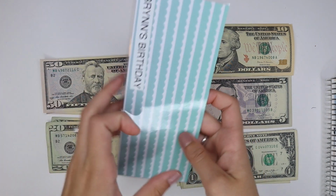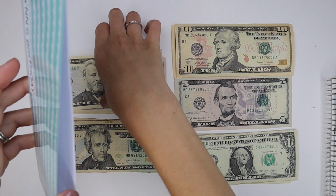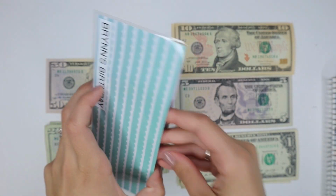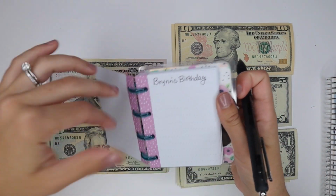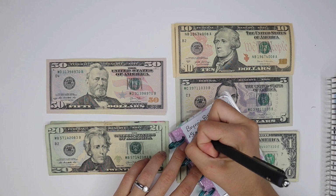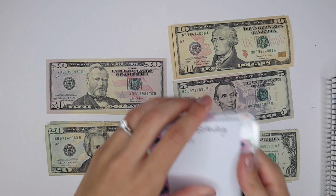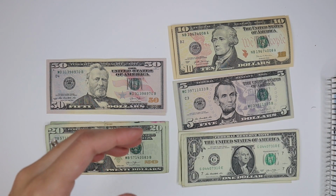For Bryn's birthday, we are going to be adding $50. I cannot wait to start shopping for her presents. I'm hoping I don't go overboard, but that's why I'm trying to do this in budget, because I don't want to spend a ton of money. I know she's not going to remember any of these presents, but I still want to get some cute stuff.